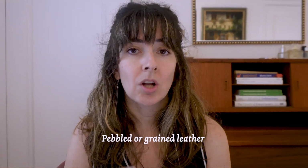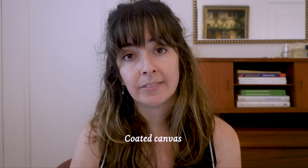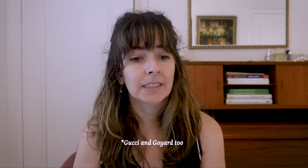So what would be some recommendations in terms of materials? I would look into pebbled leather. Durable, hard pebbled leather, I think, works really well. Also, I would suggest coated canvas. Louis Vuitton has coated canvas. You've got Burberry also that does coated canvas. So coated canvas works pretty well in the rain. And then there's also nylon, of course. Nylon, I think, is probably the most ideal of materials to wear in the rain for sure.